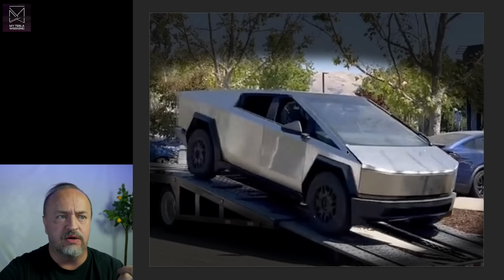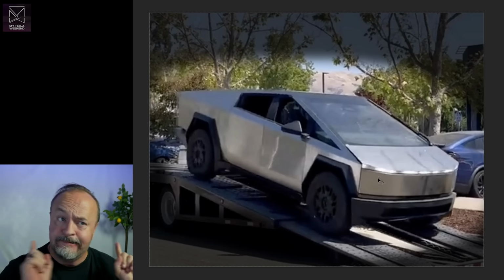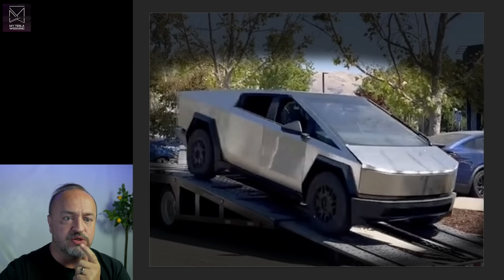Another thing I notice is this hood misalignment. How is that acceptable, you guys? How can you look at that and say, this is great? Pre-production, you guys. Pre-production. We're not in production yet.